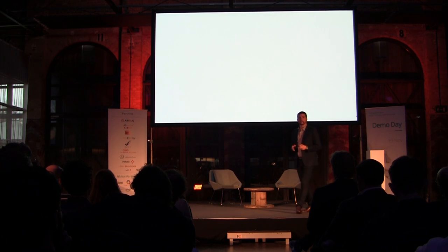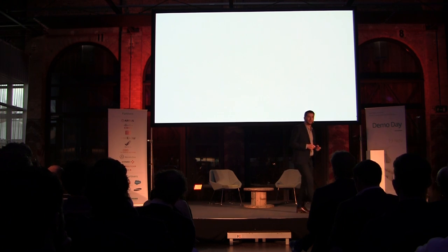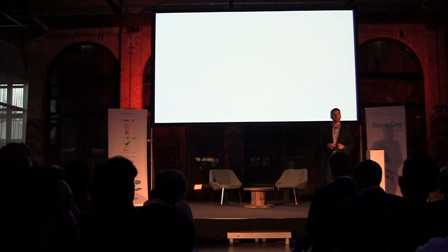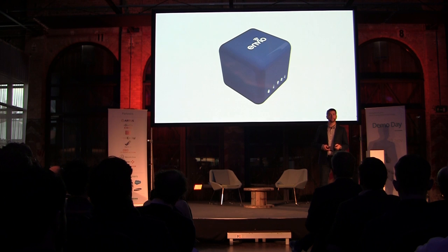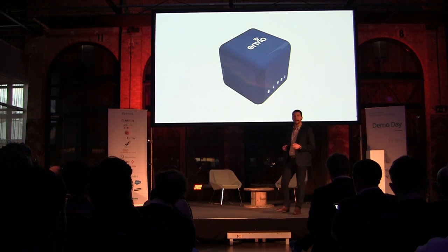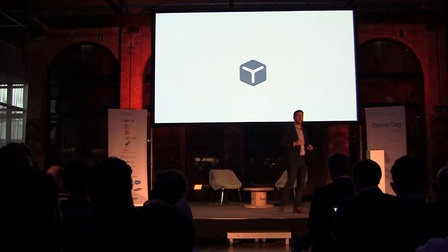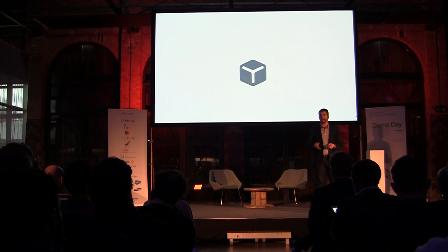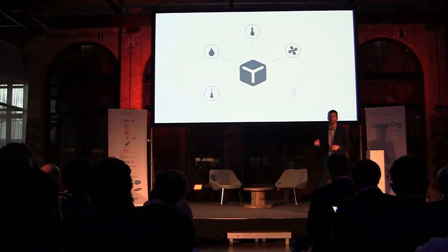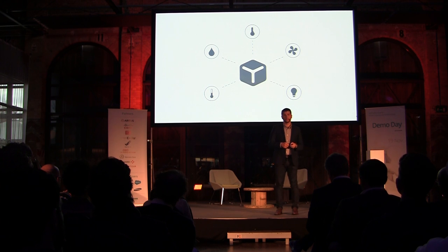Today, Envio is announcing new technology that brings it all together and makes smart commercial buildings simple. And it all starts with one little device we call Cube. Cubes are placed throughout a building, and they work like magic. These smart devices connect directly to existing systems and have 5 onboard sensors. Everything connects wirelessly to climate, water, security, ventilation, and lighting.